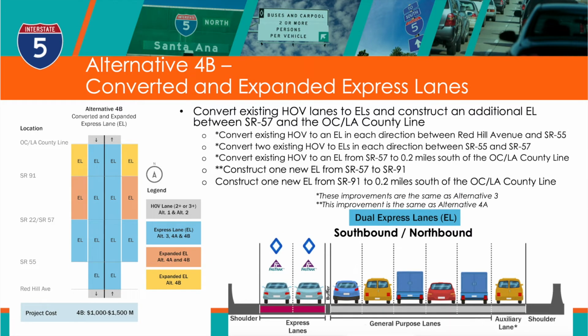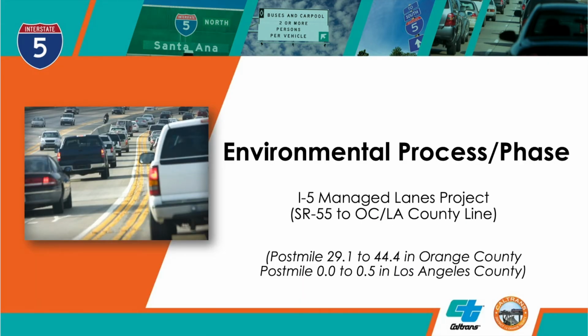Alternative 4B is also referred to as the converted and expanded express lane alternative. Like Alternative 3, this alternative would also convert the existing HOV lanes to express lanes between Red Hill Avenue and the Orange-Los Angeles County line. Unlike Alternative 4A, however, this alternative would continue the construction of an additional express lane all the way to the Orange-Los Angeles County line.